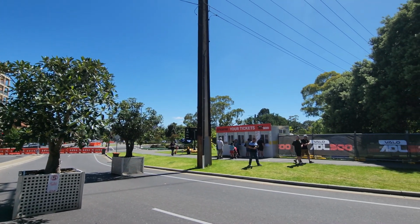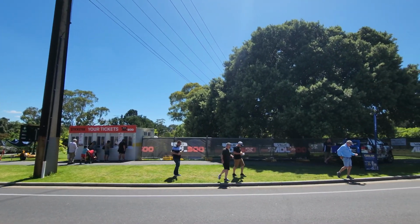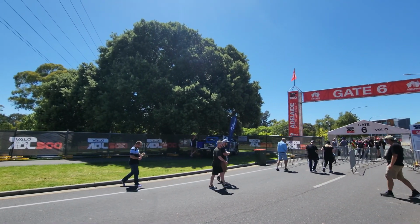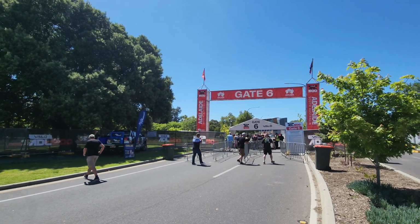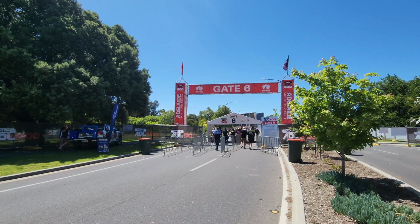Look at that, a lot of people streaming in. You can see the ticket booth there on your left-hand side and the gate towards us. If you need to get to the Adelaide Street Circuit, obviously you can use Google Maps on your phone to guide your way, but I just hope that you've enjoyed this experience of walking to the Adelaide Street Circuit from the Adelaide Railway Station.